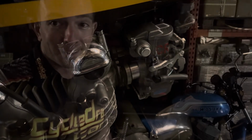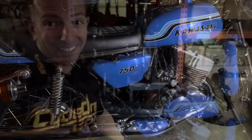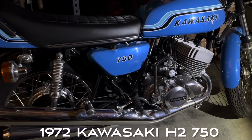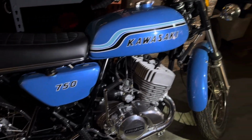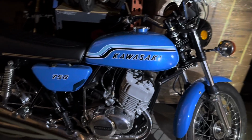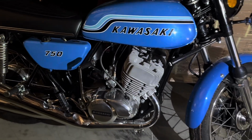Finally restored. Oh, and here's one that's going to bring a tear to Nori's eye. There it is, guys. The Widowmaker, 1972 Kawasaki H2 750. And there's the man who set the bar for the H2. Nori, what do you think when you see this one, after your record-breaking performance, after getting $42,000? How would you assess this one?